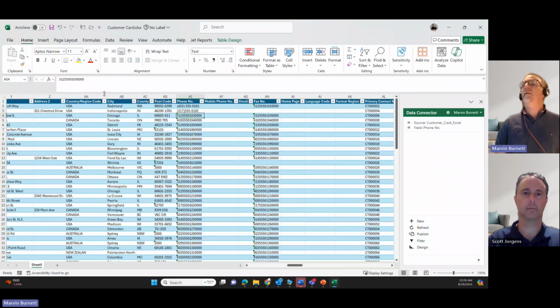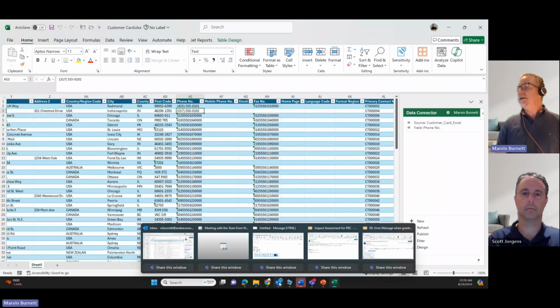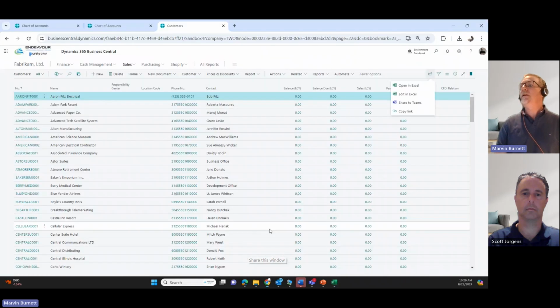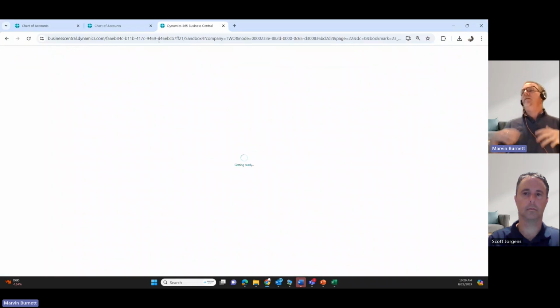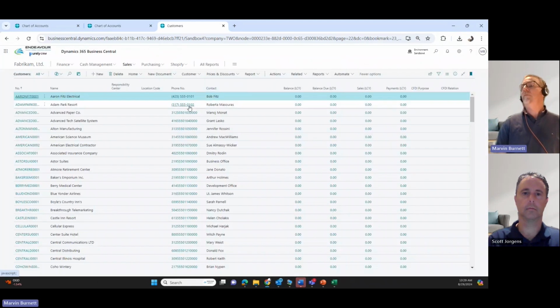But once I clean this up here, I simply have to go back and say publish. So I would actually apply some formatting all the way through and copy and paste it over. So you don't have to do those brackets. That's some pretty simple Excel stuff. My publish was successful. This is fantastic. When I go back into BC here, I'm just going to pop open BC, and do a quick refresh on this customer page. And you're going to see on this refresh, I've now updated my phone number.